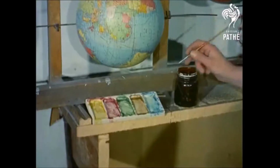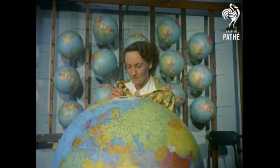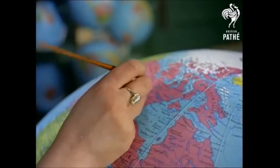In keeping with their subject, the globe makers have a world market. 90% are made for export. They're printed in all languages, including Russian, and the majority go to schools.